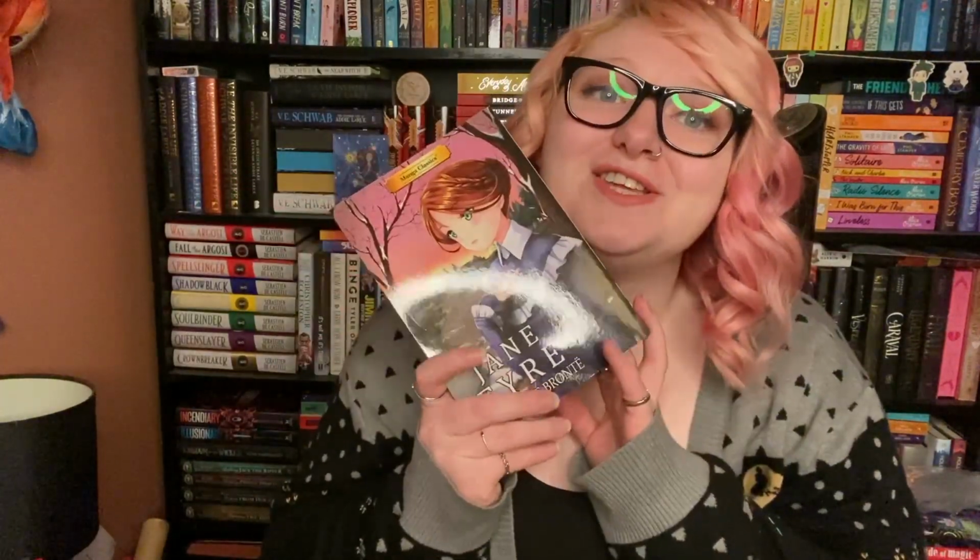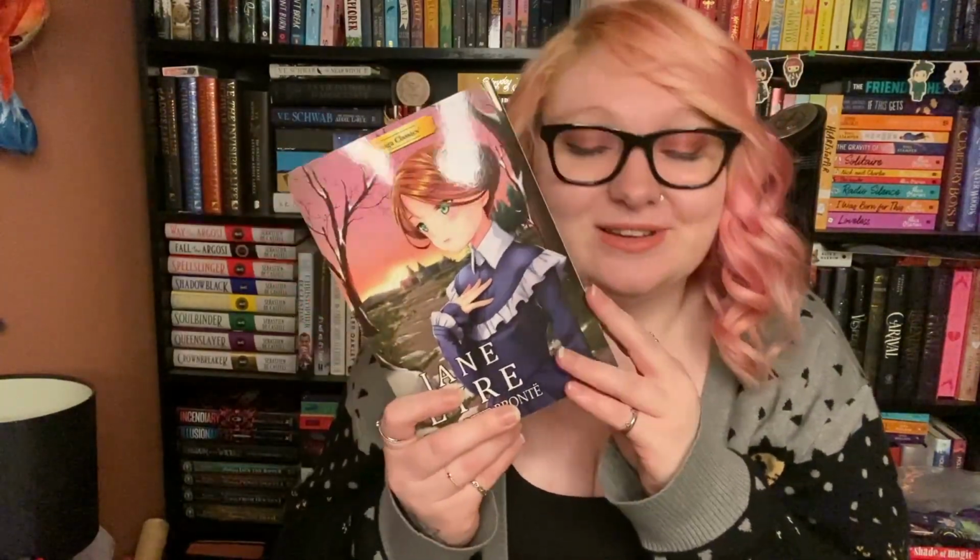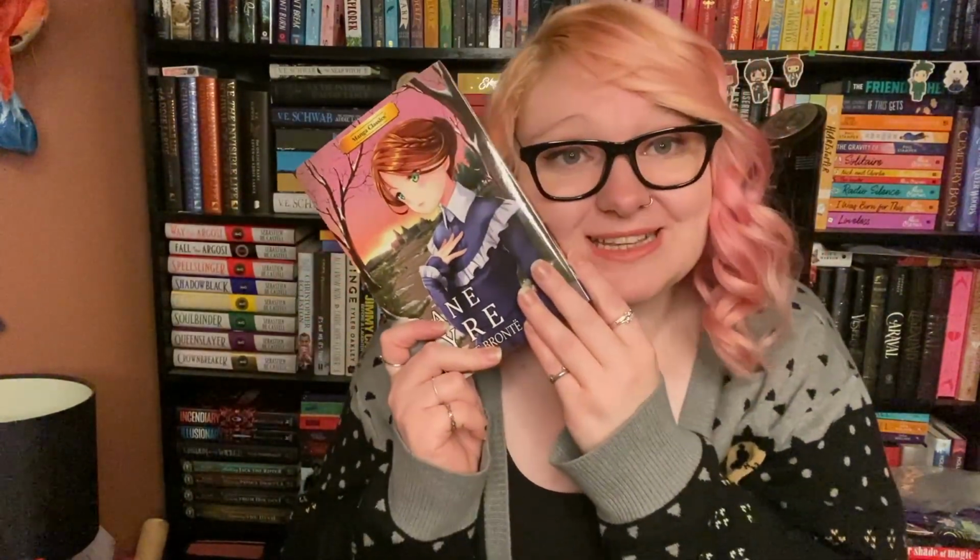Next up, we have the Jane Eyre manga. I'm so happy about this. So this was gifted to me by Danny for me hitting 1K. So thank you so much, Danny. You're amazing. I love you. But I'm really excited to read this in manga form because it's one of my favourite classics. It's also very reflective of my ring light.